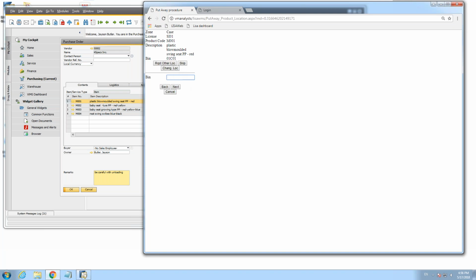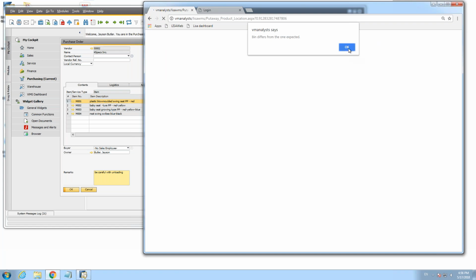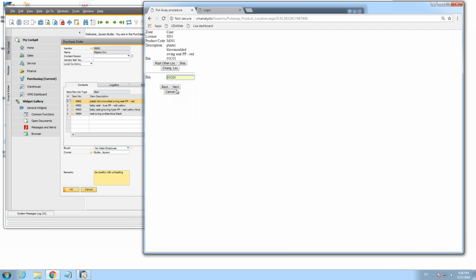The system is Monday morning proof, I always say. When the guy that's doing the put away is distracted, he doesn't look carefully, he scans, but he scans the wrong bin. He scans the C02. If he does so, and I say next, then directly Lisa says, that's not the correct bin. So make sure everything goes into the correct bin. So if I scan the correct bin, 01, I say next, then it'll ask me for the product.